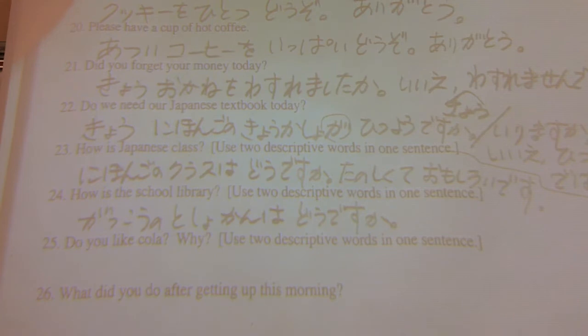What? Anyhow, furukute. Furui. What does that mean? Okay, furui is old. Yeah, right. Okay. Or should I just say furui? Soshite oki.